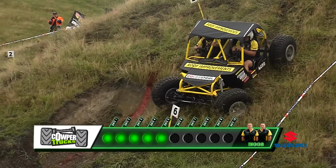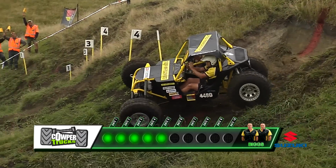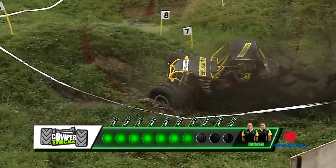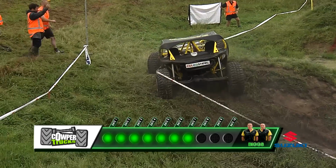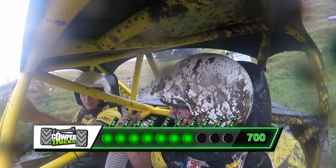Well, it's a sport about power, but it's also about precision. And this is some wonderful driving from Scott and Jared Biggs out of Auckland, the identical twins. Can they get through the bog? Or remember, if they stop forward motion, and they too have hit the Suzuki tape, so they're going to score the 700 points as well.